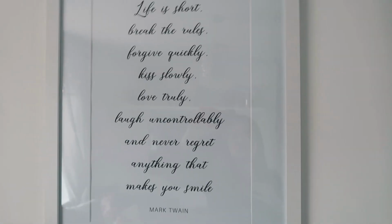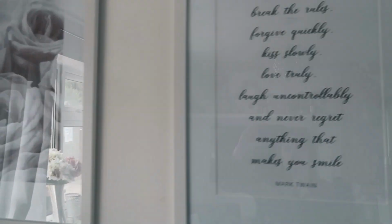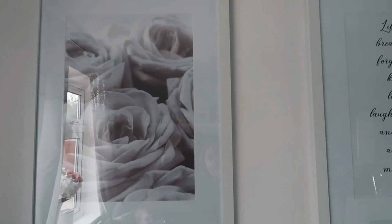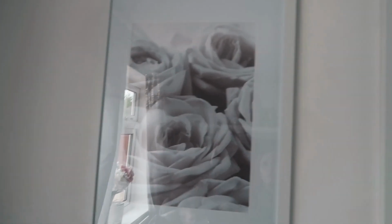So that is everything I bought from B&M, guys. And I also wanted to just quickly share with you some prints that I have in my living room. So bear with me, I'll come around the other end of the camera. So just before I go, I really wanted to share these prints with you because I am so in love with them. And these are from a company on Instagram, a lady called Kaylee Marie Designs.